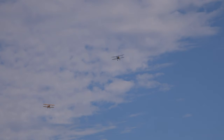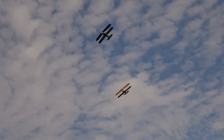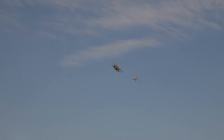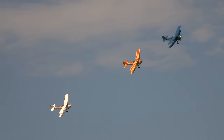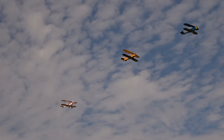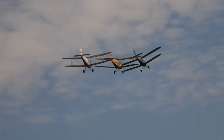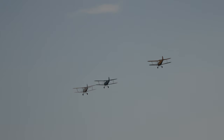It's easy to see why the Stampe is popular for graceful aerobatics. Yeah, for gentlemen's aerobatics, they're ideal. The high-powered stuff. I guess even a basic loop in the right hand is one of the things we're still doing. Motivation for getting involved with the Stampe. They're quite comfortable as well inside the cockpit.